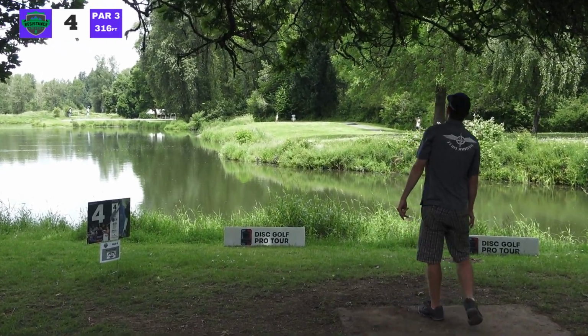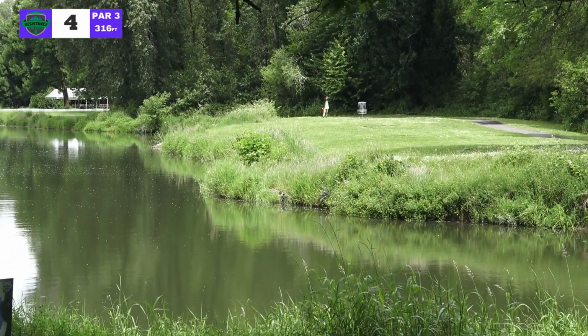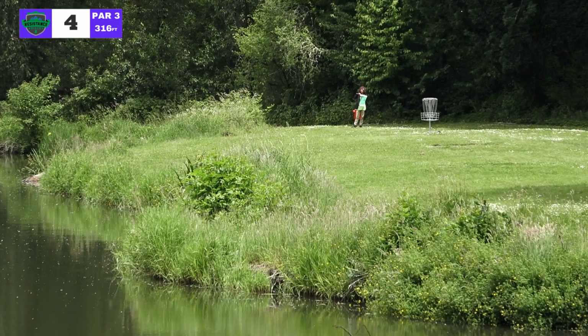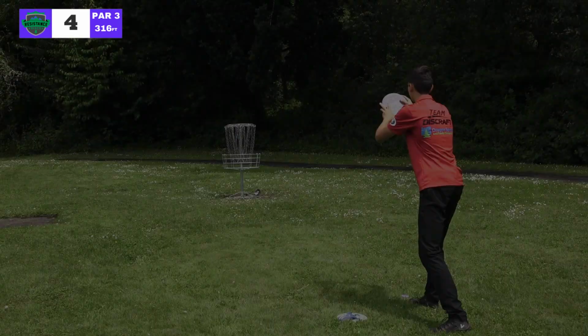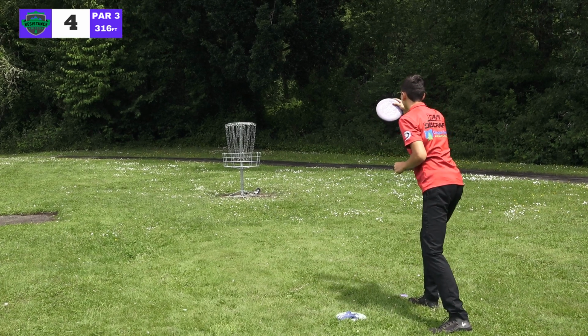Yeah, and with all the rain we got yesterday, it still hasn't quite dried up yet. Everything's super sticky. Yeah, I remember that.